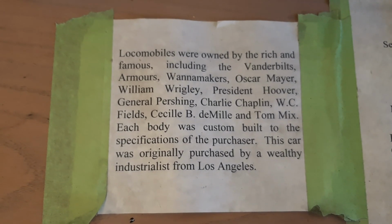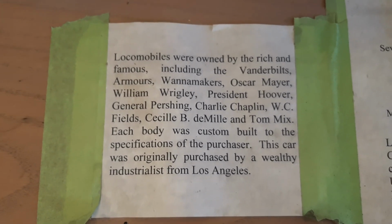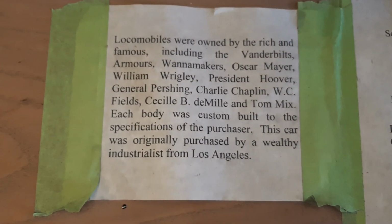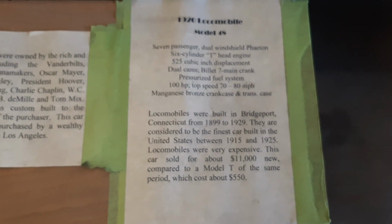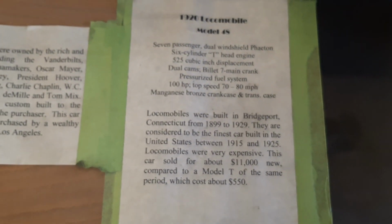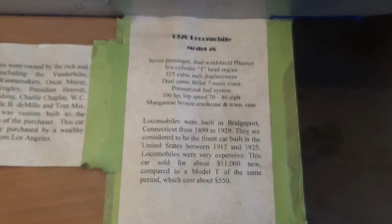Locomobiles were owned by the rich and famous, including the Vanderbilts, the Armours, the Wanamakers, Oscar Mayer, William Wrigley, President Hoover, General Pershing, Charlie Chaplin, W.C. Fields, Cecil B. DeMille, and Tom Mix. Each body was custom built to the specifications of the purchaser. This car was originally purchased by a wealthy industrialist from Los Angeles. They were built in Bridgeport, Connecticut from 1899 to 1929, and they're considered to be the finest car built in the U.S. between 1915 and 1925. This car sold for about $11,000 new, and I have to do some research, but $11,000 in 1915 to 1925 was a lot of money.